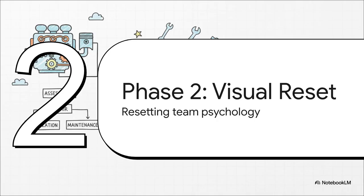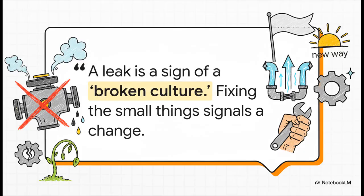This is all about psychology. Think about it. A dirty, leaking engine room just screams, nobody cares. So the first battle you fight is the war on leaks. This isn't just about housekeeping, it's about resetting the entire team's professional standards. This really gets to the core of it. A leak is a sign of a broken culture.